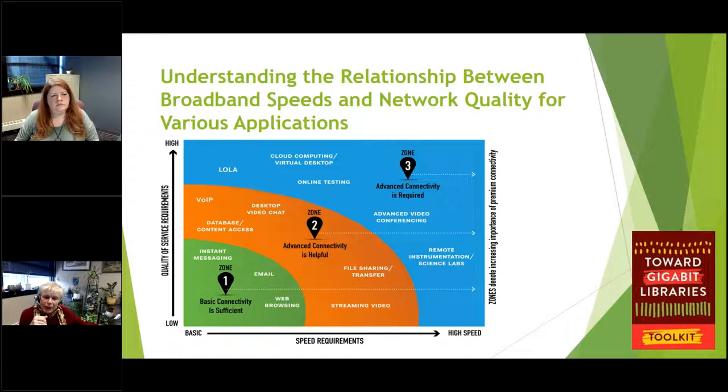But one of the things I hope comes out of this is you see where you might be right now, or how you feel you are in those zones related to the quality of service that is required, and then basically what your infrastructure is like or is able to work with, and the speed requirements.